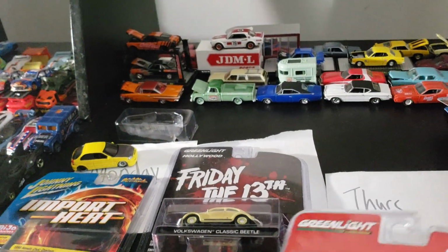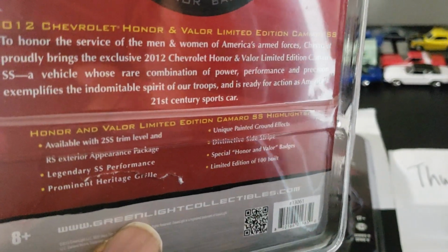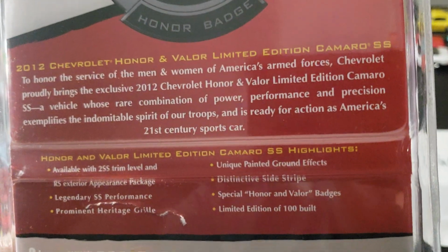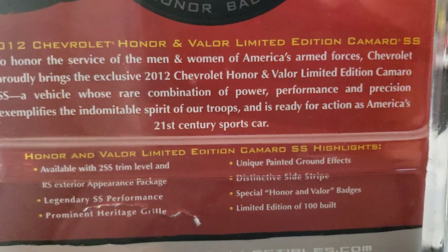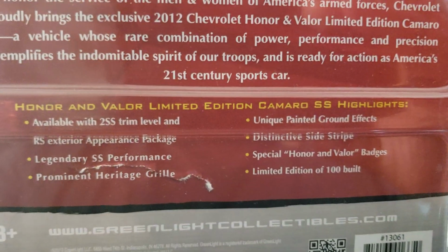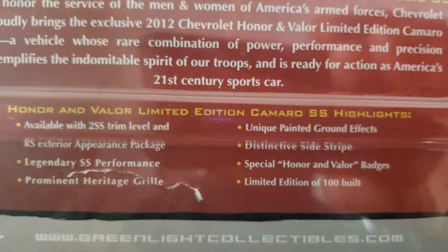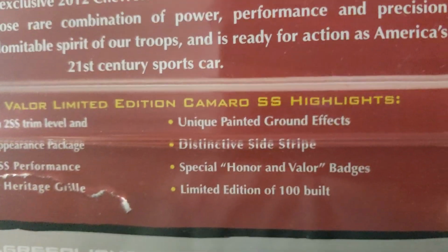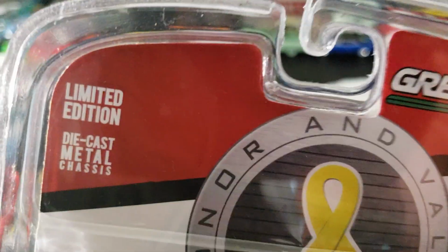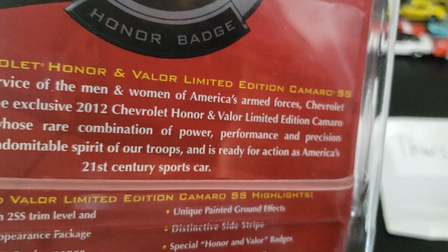There were several Camaros I could have got. I think one of them was from the series Hawaii 5-0, I want to say. But I decided to get this one because the price was right. And it's an SS. It's showing you all the different things going on with this car. I guess the real car, there were only 100 made. I don't think there were only 100 made of these, but it still says a limited edition. And it benefits the armed forces, so that's cool.